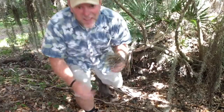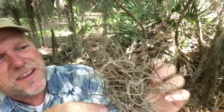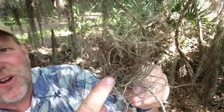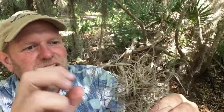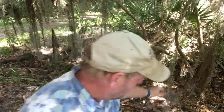This is a bromeliad known as ball moss. It has a similar texture to Spanish moss, but it's actually its own little plant. But this actually grows in little clusters. I don't know if you can see, but there's like one plant here, there's another plant there, another one there, another one there. This grows in little clusters on the sides of oaks and other kinds of plants, palm trees, and sometimes right there on the trunk, that's where it grows. So this is ball moss, another very common bromeliad.